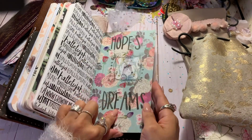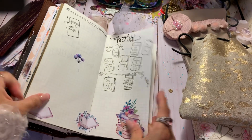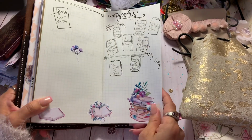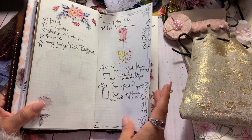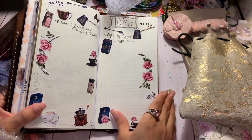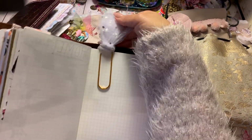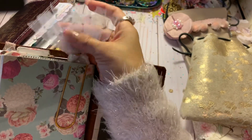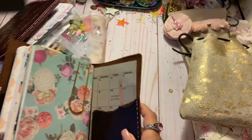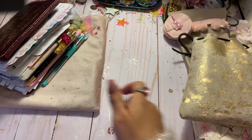And this is just hopes and dreams. So here I just have books that I want to read, put some stickers around it, things I want to do for health, taking care of myself, things I want to do with my home, ideas I get. And then I made this big pretty clip here myself with some pretty Happy Meal that was sent. I don't want to throw that out. But that's what I'm using for kind of daily quick planning.